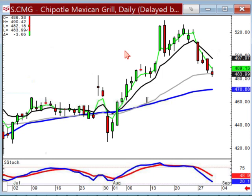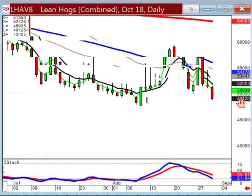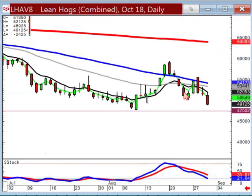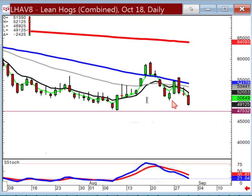Back here, so we shorted this one, and what was the prospect of it heading lower? Well, you can see what the overall trend has been here. Every time it's come up to the 50, it's failed. It's still going lower. Same scenario on our short recommendation for soybeans.